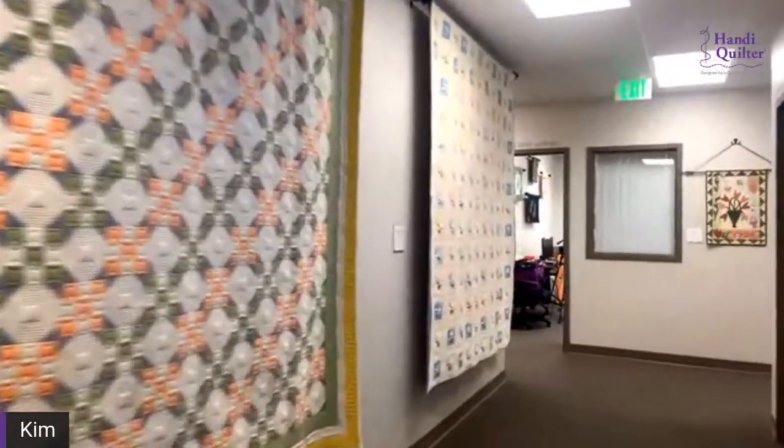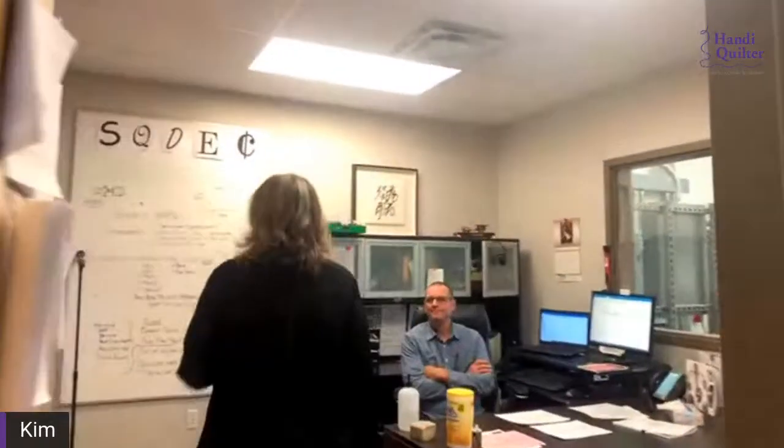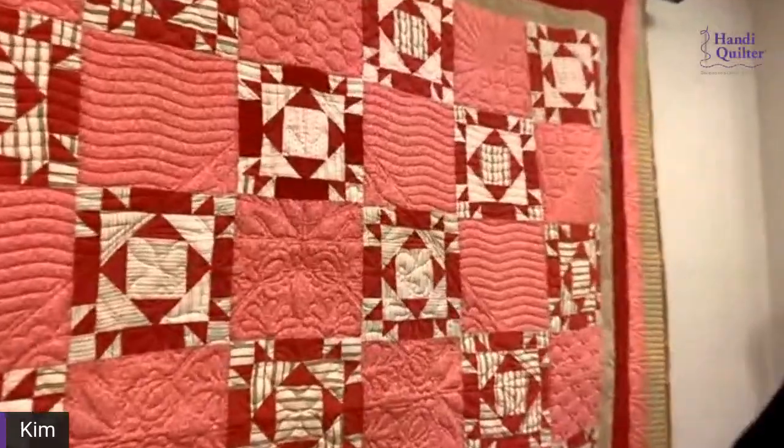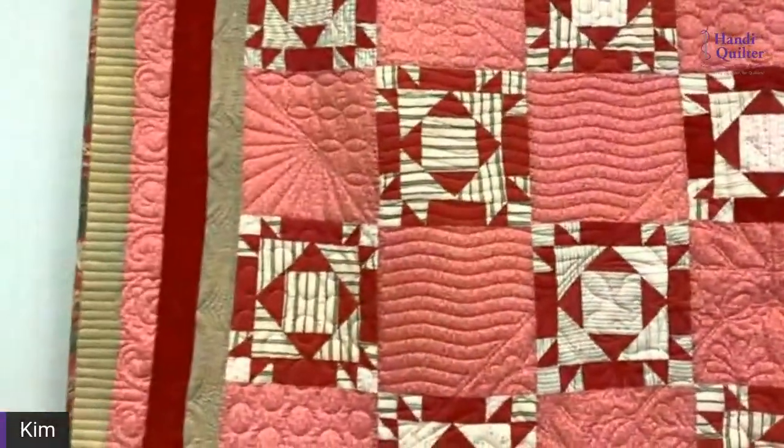All right, let's take a little detour here into Scott's office. Hey Scott, we've got a fun quilt here from another one of our national educators. This is from Gina Simbita. She lives in California.